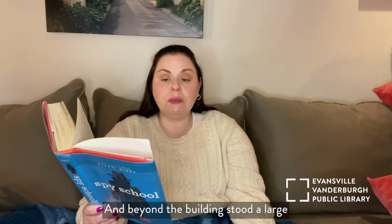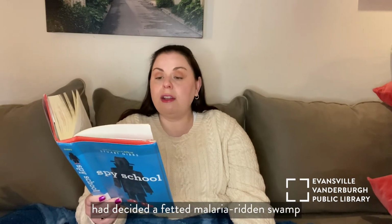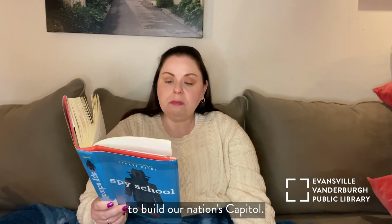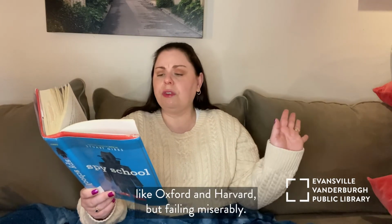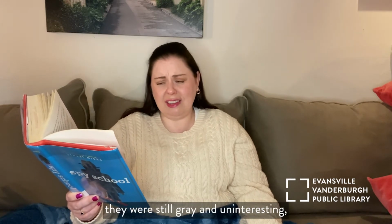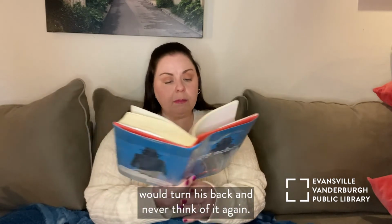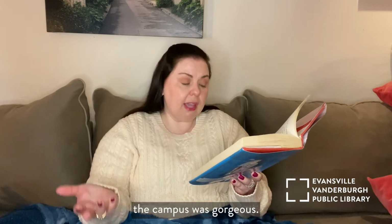And beyond the building stood a large, pristine swath of forest, untouched since the days when our forefathers had decided a fetid, malaria-ridden swamp on the Potomac River was the perfect place to build our nation's capital. The buildings themselves were ugly and Gothic, trying to imitate the majesty of places like Oxford and Harvard, but failing miserably. Though braced by flying buttresses and dotted with gargoyles, they were still gray and uninteresting, designed so that anyone who accidentally stumbled upon St. Smithens Science Academy would turn his back and never think of it again. But compared to the squat cement slab where I went to middle school, the campus was gorgeous.